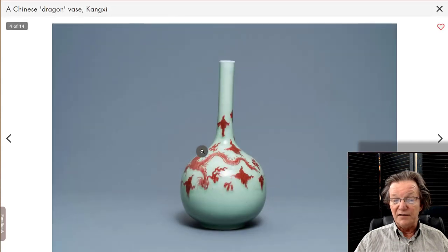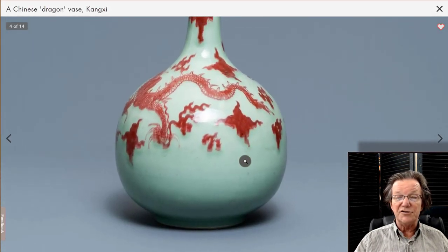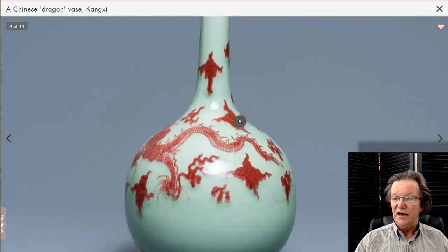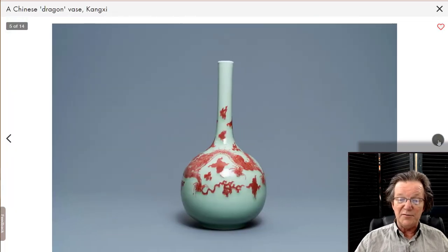A really, really lovely example. They have the collection information that it came from, but notice how strong the underglaze red is on it. It does tip a little. The neck does tip a little bit. It's slightly off, which will bother some people and not bother others. It doesn't especially bother me if everything else is done so well. And the underglaze red on this and this bluish green ground behind it is superb.